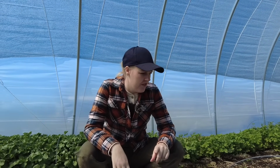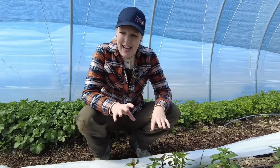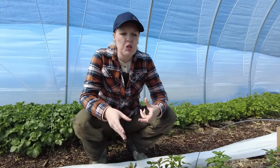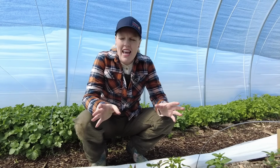So this is our snapdragon section. I have 2 varieties here, Costa and Madam Butterfly. I thought this was going to be a complete disaster, if I'm being honest with you. We had plugs delivered around January 4th, which was maybe 3 or 4 days before our huge Arctic blast came. And so I was stuck with 2 bad options.